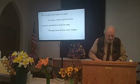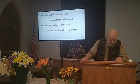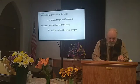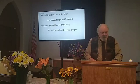Extinguishing the Chalice is 499 in the back of your hymnal. And I have felt a presence that disturbs me with the joy of elevated thoughts, a sense sublime of something far more deeply interfused, whose dwelling is the light of setting suns and the round ocean and the living air, a motion and a spirit that impels all thinking things, all objects of thought, and rolls through all things. William Wordsworth, a classic. All right, our postlude, Till There Was You.